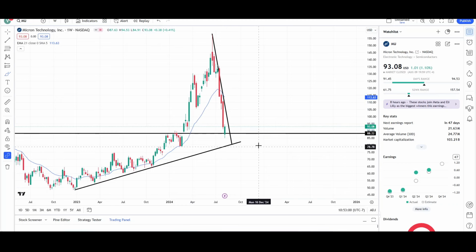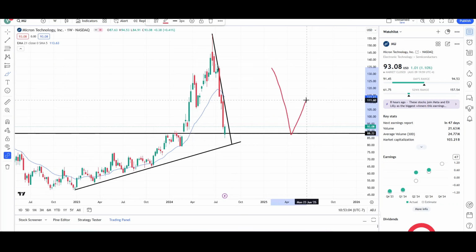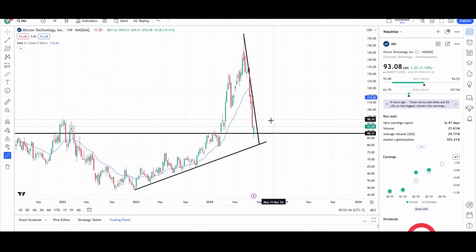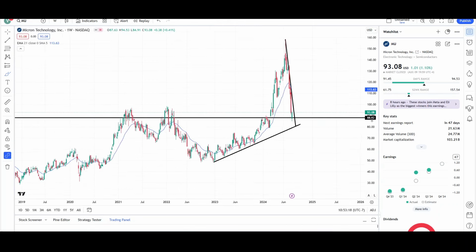So again, it all depends on what type of reaction we get at this level that we're currently seeing. If it's really strong, it can change the odds favoring the bulls in the long term. If it's really weak, it can continue to trend down lower. So as of right now, it's slightly bearish, but it can just as easily recover from this large drop.